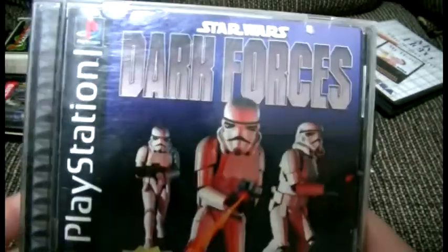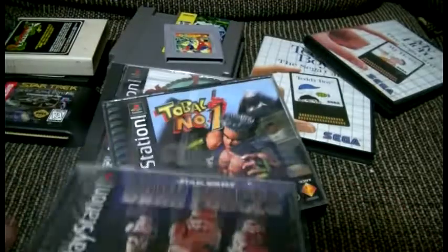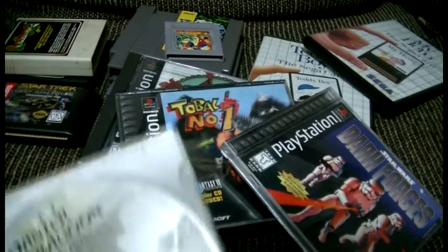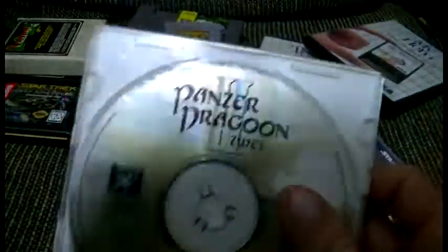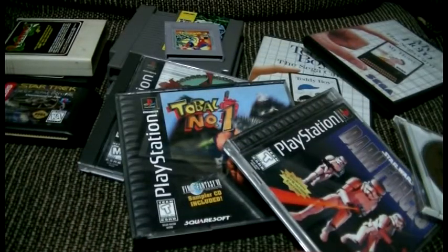Anyways, got Star Wars Dark Forces, which I actually also have on MS-DOS PC CD-ROM. You got Panzer Dragoon Zwei, or is it Panzer Dragoon 2 Zwei, for the Sega Saturn? Apparently it's supposed to be good, so I don't know.